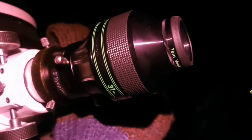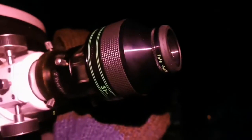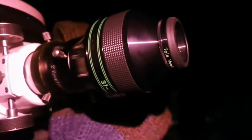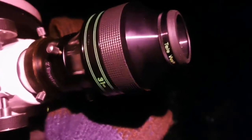Wow. Wow, M31 is huge, very elongated. I never saw it like that. Thanks to my good sky, actually, I can see all of that.